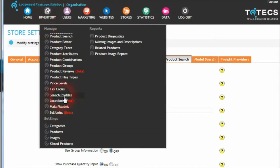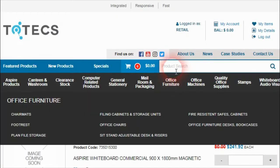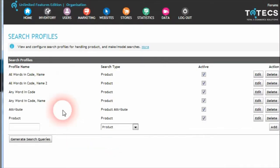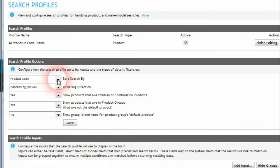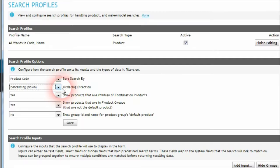So if we go into the inventory menu and click on search profiles, each search profile, which controls which products can be found by doing a search, such as typing in a value within the search box here, is controlled by a search profile. So within the search profiles, for each of them, we can also say which field products should be sorted on first. So we can see that currently the search profile that we would have used within this product search was sorting by codes that start with Z to A in a descending fashion.